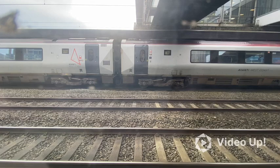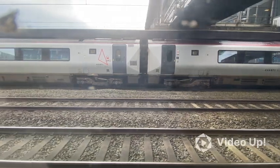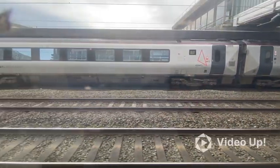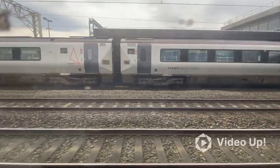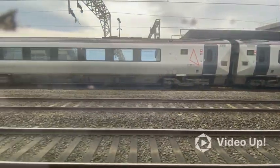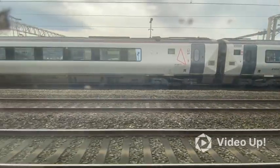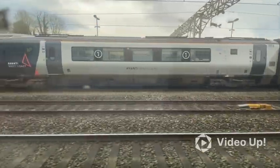And I've just got to say how well insulated these trains are. If I was on that 221 over there, the whole train would be rattling due to the loud noisy motors under every carriage.